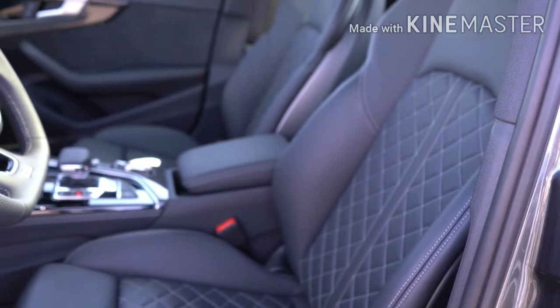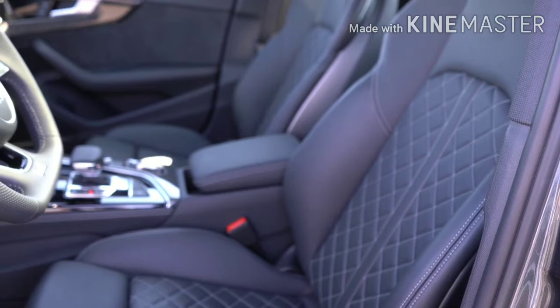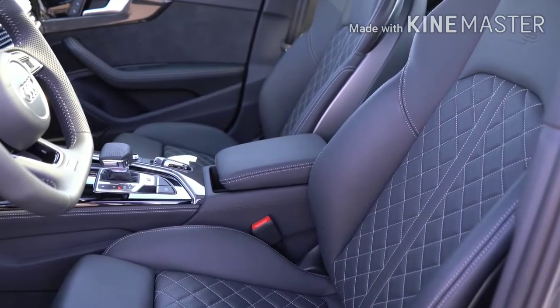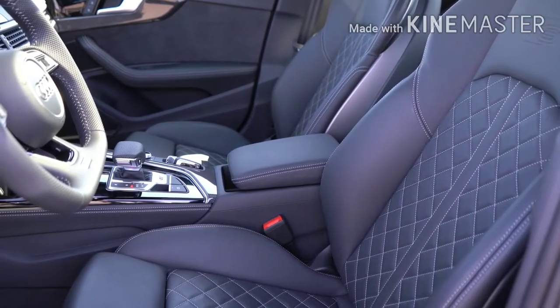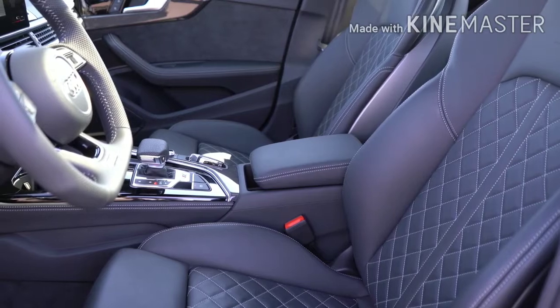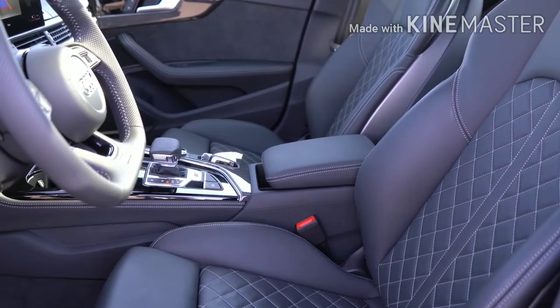12-way power adjustable front seats with 4-way power lumbar come standard, and they do come with pneumatic side bolsters, a massage function, which I've pretty much had on the whole drive today, so that has definitely been quite nice, especially if you have a bad back. That's kind of cool driving home, getting a massage on your way home from work.